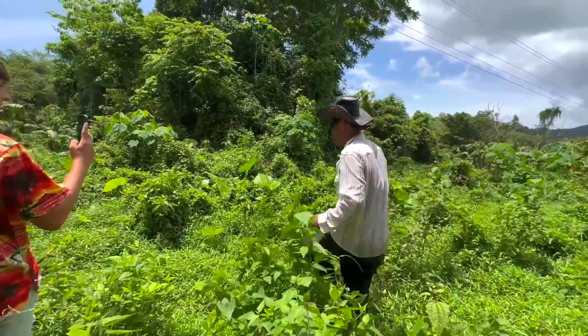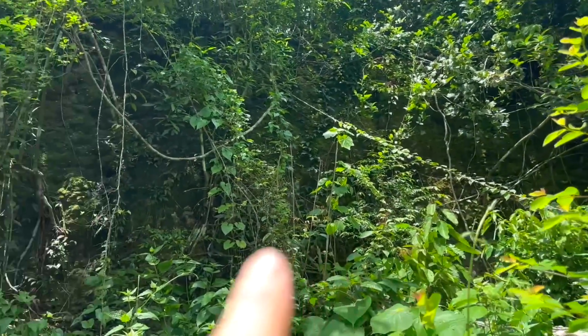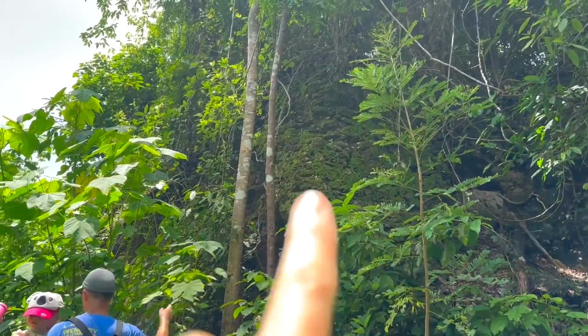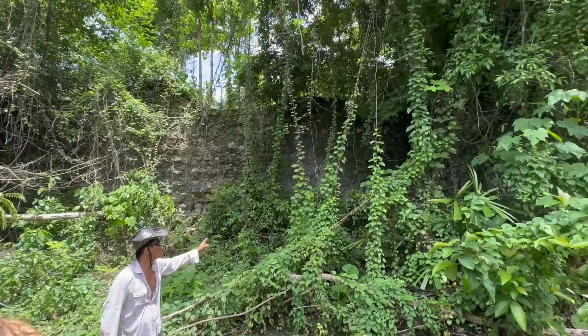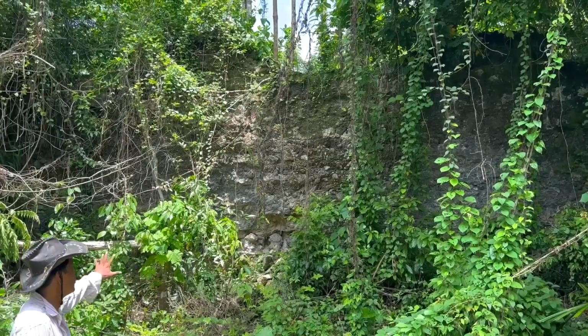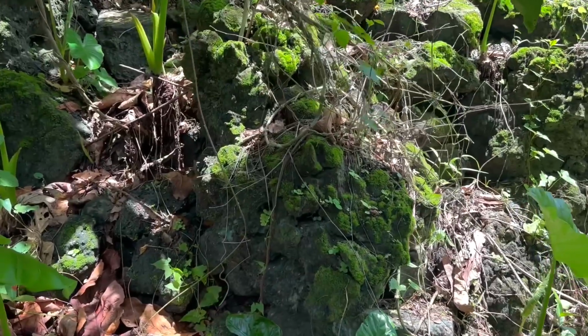It's right there. They built a fort here. Can you see the wall? This is the wall right through here. Can you see that? Even like this is a better view of it. See the rock? It's all coral rock.